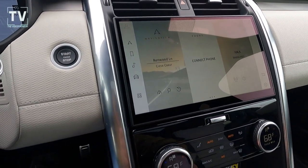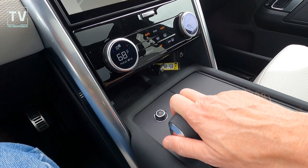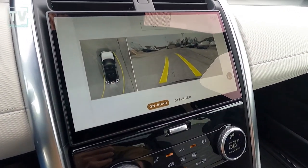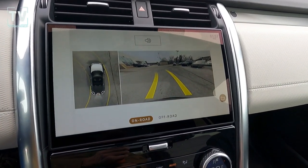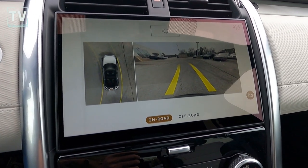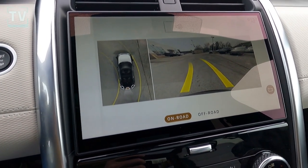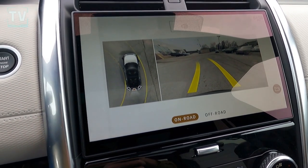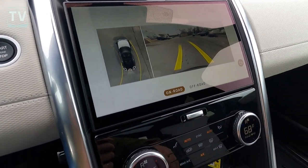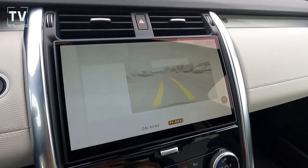Here's your 11.4-inch Pivi Pro connected navigation touch screen. Here's the backup camera with dynamic grid lines. We also have the 3D and 360 parking aid. The 3D surround cameras really come in handy when you are getting ready to put your vehicle in gear. You can check your surroundings to make sure all your pets or items are clear, so you don't back over a little one or a bicycle.